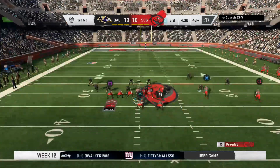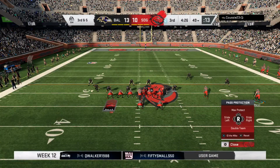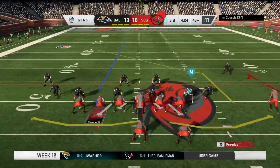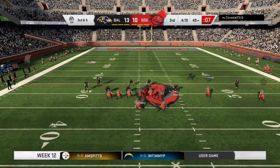Good track. Hey, alert. 52, Mike 52. I know he ain't got. Hey, ball. He's coming, double up. Check.